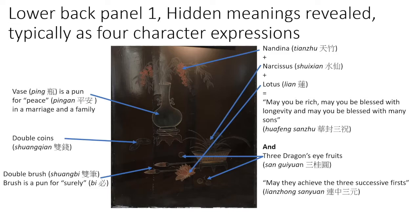In addition to that, below that, there are three dragon's eye fruits, the San Gui Yuan. This is another four character and leads us to another four character expression, Lian Zhong San Yuan. May they achieve the three successive firsts. And this is about the examination system, that your sons would pass all three levels in traditional China in order to enter into the civil service system.